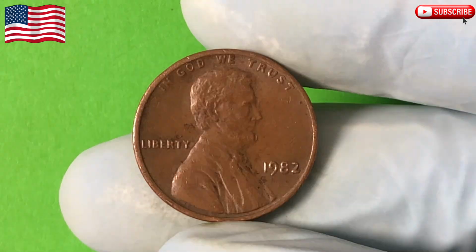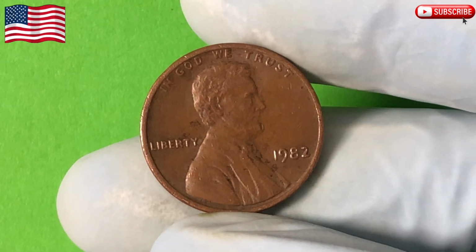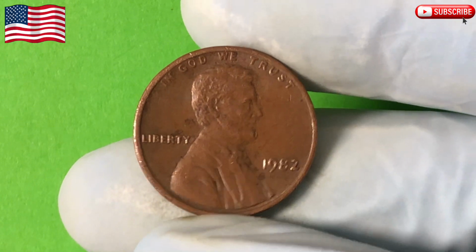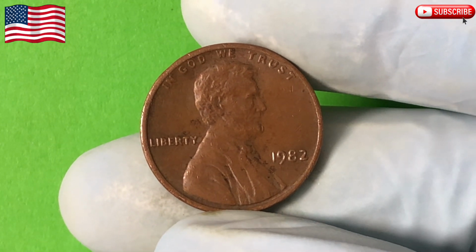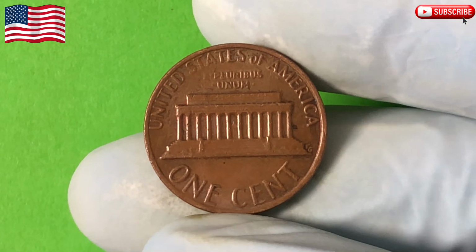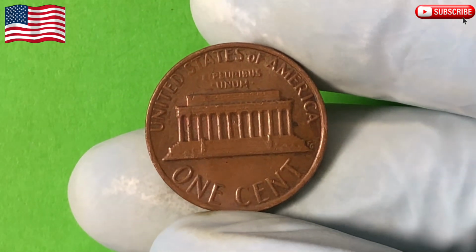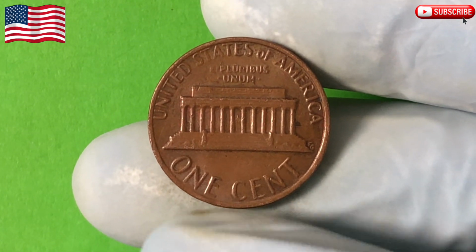Now, here's where it gets exciting. If you come across a 1982 copper penny in near mint or uncirculated condition, or if you find a 1982 S-proof penny, you might be holding on to something very valuable. Let's talk about mint errors, because this is where the real treasure lies. Minting errors can make a 1982 penny worth a lot more than its face value.